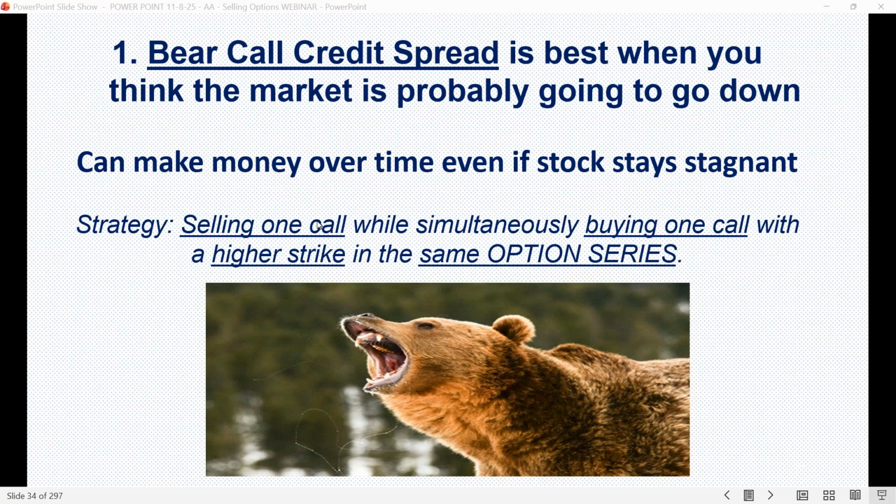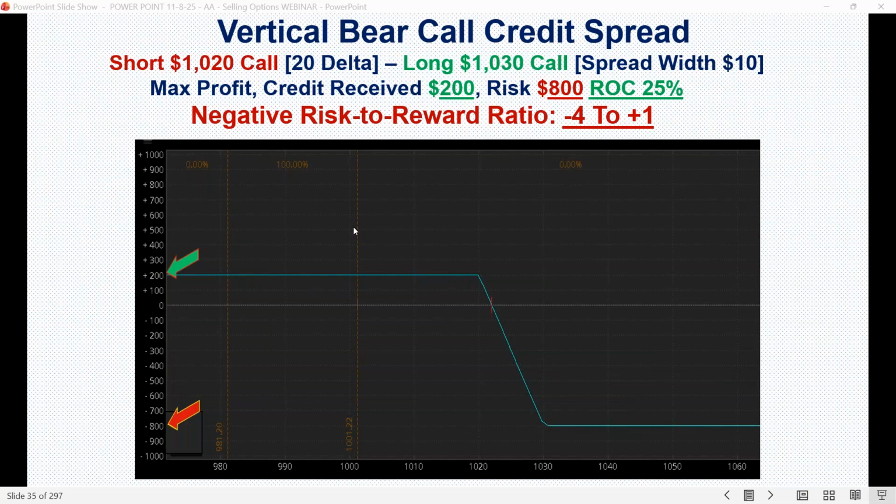But remember, if the markets explode up, you've got unlimited upside risk, and you're not hedged out by owning something above it. So this is where credit spreads can really be helpful. Now, these are what we call a negative risk ratio trade or probability trades. Okay, so here's a good example to illustrate the risk reward ratio of these.